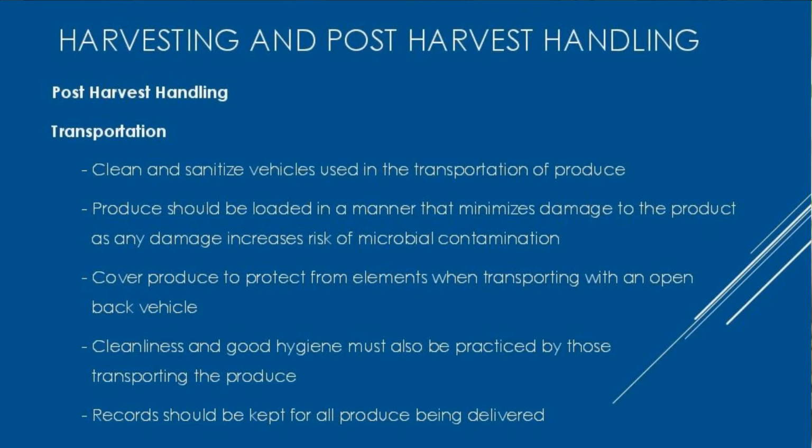When transporting produce on an open-bed vehicle, ensure that it's covered to protect it from the elements and from any contamination: dust in the air, wind, microbes, anything. You want to cover it and protect it from the elements on open-bed vehicles. The workers transporting the produce should again practice good hygiene. They're supposed to be clean and properly attired. Again, they should wash their hands if they're doing anything else besides handling produce. Those kinds of processes should be maintained.